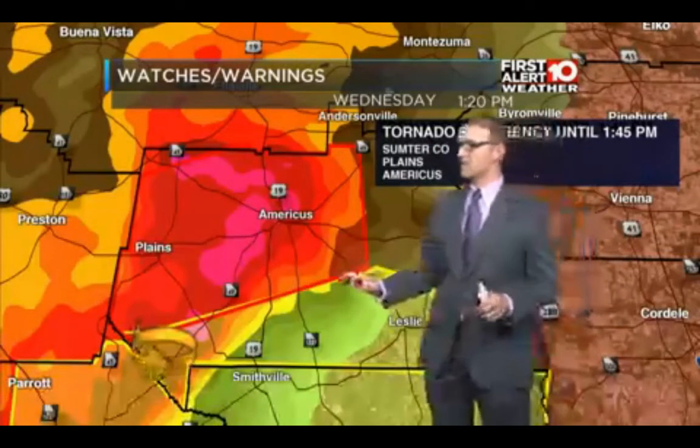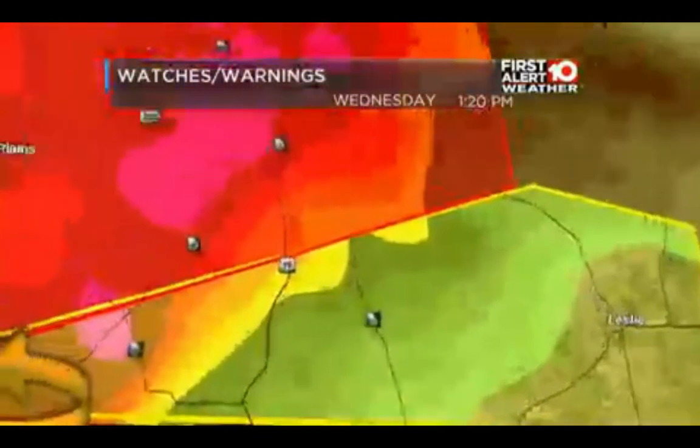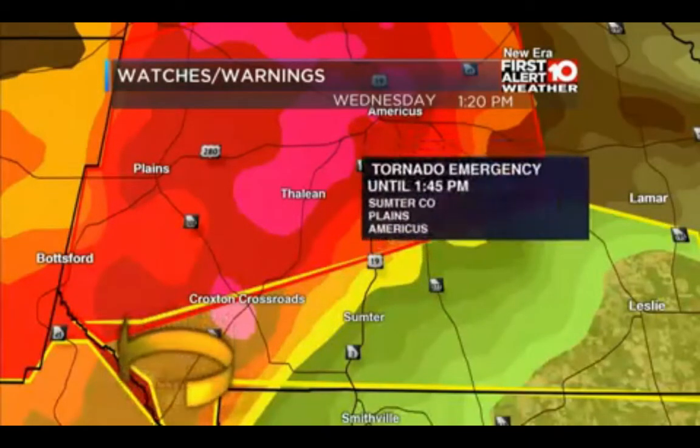So what I'm actually going to do, I'm going to zoom even tighter than what we're at now, so that you guys can see exactly where we're thinking this potential tornado is. I mean, it's been confirmed not recently, but there's a history of having a confirmed tornado with this here. And again, it's a tornado emergency.